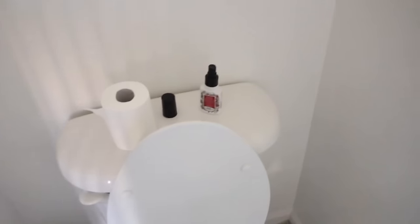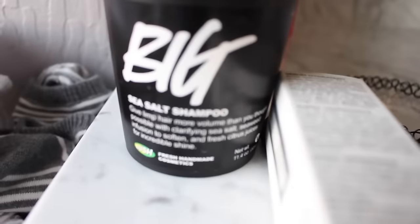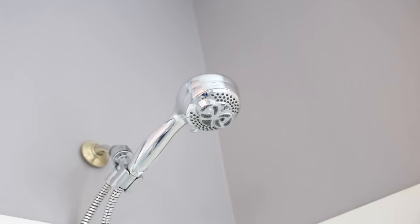Here's the toilet, and again, I have poop spray, but he doesn't use it. Here's the bathtub. What's a toothbrush doing there? And some cream that makes everything big. I'm just kidding, a shampoo. Here's a shower. Here's the shower head.